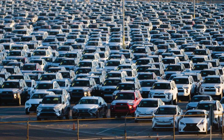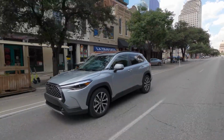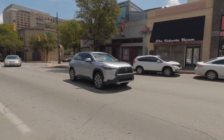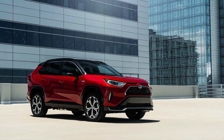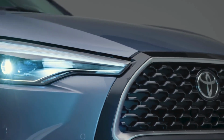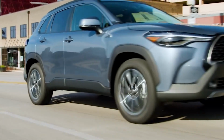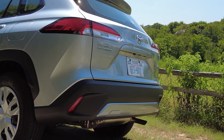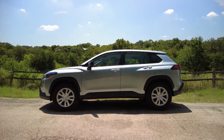Toyota at the moment offers 6 crossovers and SUVs in the States, and the new 2022 Corolla Cross brings that number to 7. The new Corolla Cross does not replace anything. However, it does slot between the C-HR and RAV4. Why? Well, simply to make the Corolla much more appealing. As crossovers become the new norm in today's day and age, more and more people are moving away from traditional sedans like Toyota's Corolla. The new Cross will potentially fill that small but significant gap between existing products by lifting the Cross and giving it a more rugged appearance.